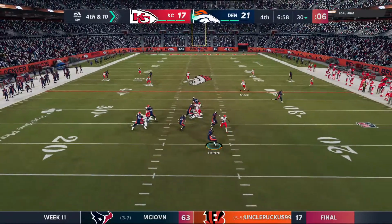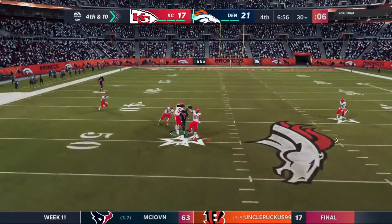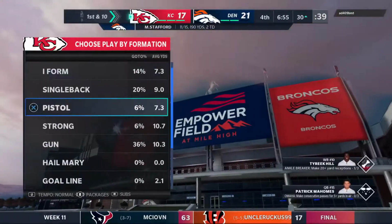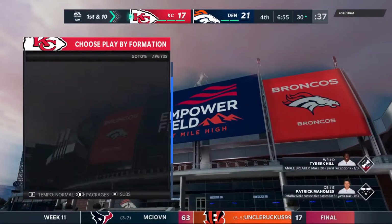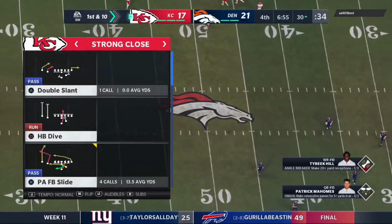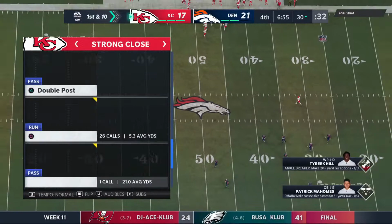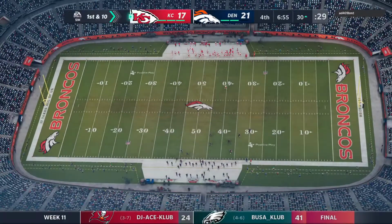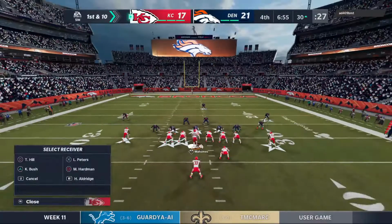Here we go on fourth. Stafford. And no, it's incomplete. The Broncos unable to convert here on fourth. And the Chiefs will have the football back in excellent field position. Over on downs. So first and 10 now from the 30.